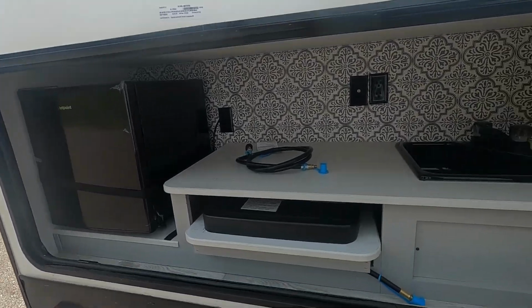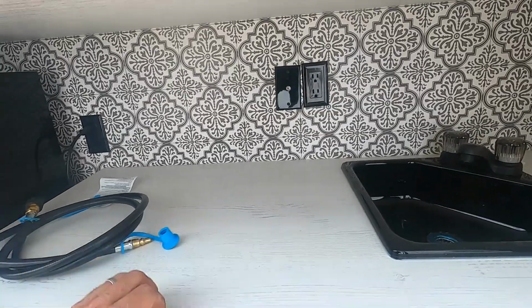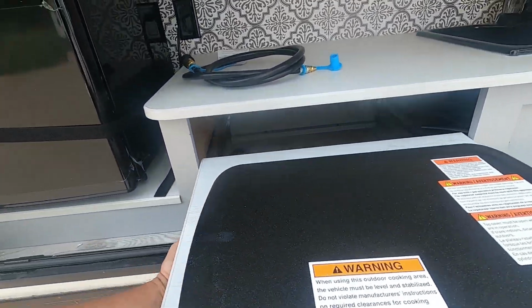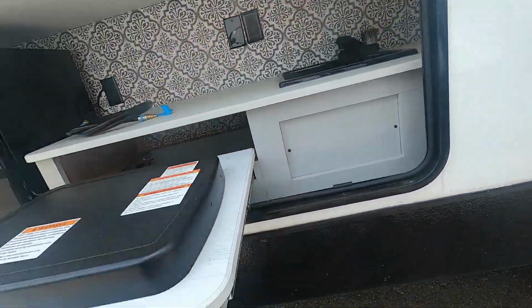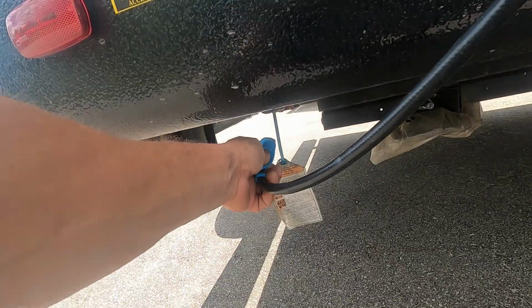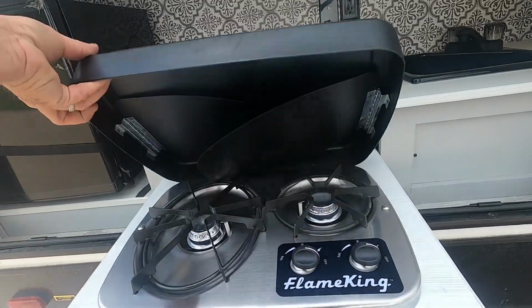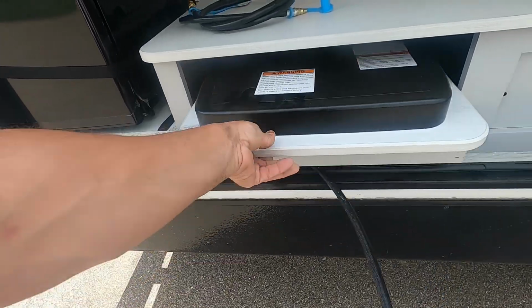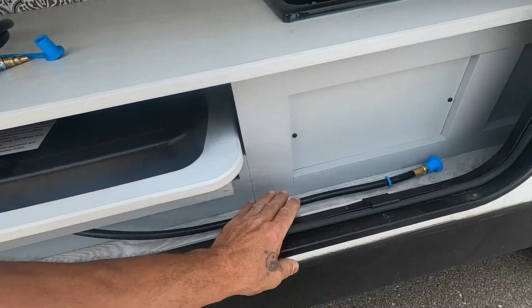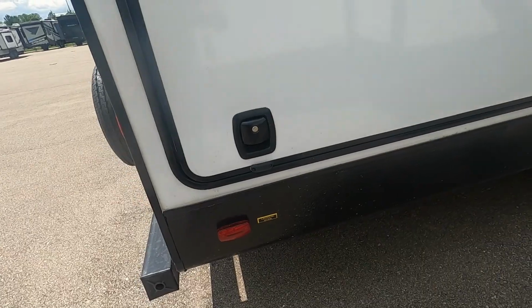On your outdoor kitchen, you're prepped for a little TV out here. Set one up out here, cable and 110 there. Pull this piece out here, get up underneath, grab our quick connect LP, and that will connect right out here. Two-burner griddle, which you will light by hand. Make sure your hose is tucked away. And a fridge. Magnetic holder up. Make sure you're locked in for travel.